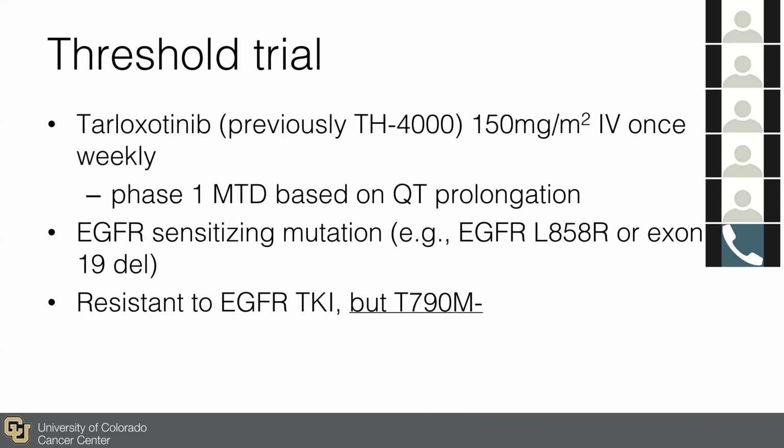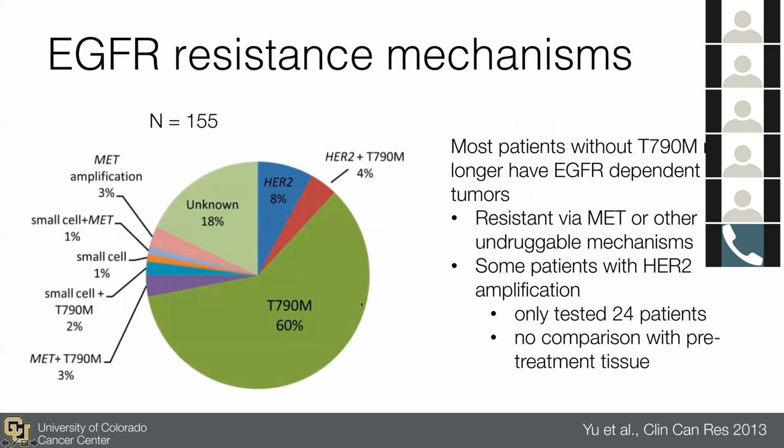In theory, all TKIs can do this, so that's why if you go on a study of most small molecules, they do lots of EKGs on you, because all molecules can, in theory, cause QT prolongation. But we think that they studied this in absolutely the wrong group of patients. They studied it in patients who had an EGFR sensitizing mutation, so that means L858R or exon 19, but they had to be resistant to a standard EGFR TKI and not have T790M. So they had to be T790M negative. They looked at patients who were basically resistant to standard EGFR therapy and probably didn't have a tumor that was any longer dependent on EGFR signaling.